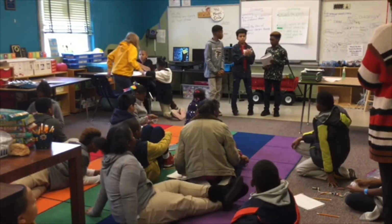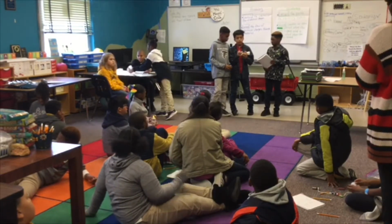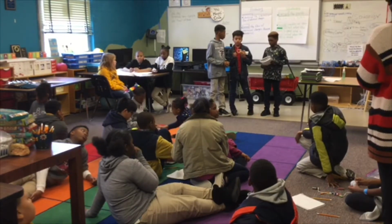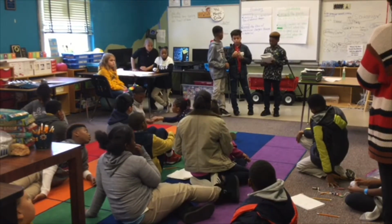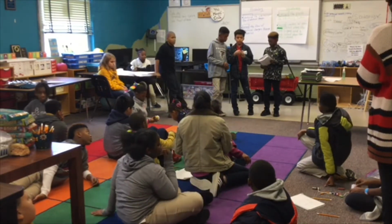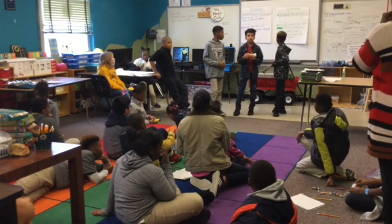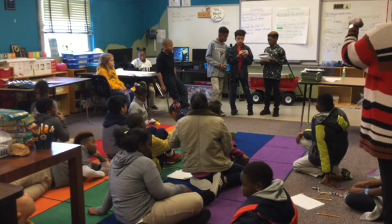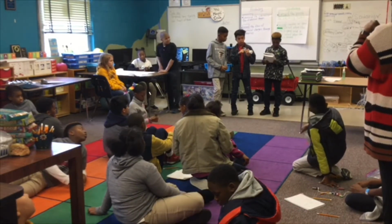The circuit is a little red and white wire that gives electricity to the white LED light, and the electricity comes from the battery. Good. And what about your circuit? The circuit gives electricity for the on and off switch. So what's the definition of a circuit? A circuit is like the path of electricity. Show me the path of your electricity. Where is it coming from? It's coming from the battery, and it's coming all the way over here to give the red and white wire electricity.